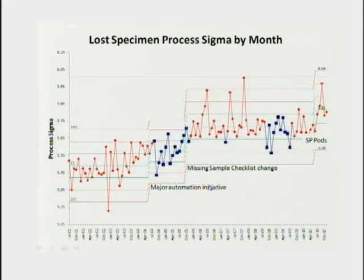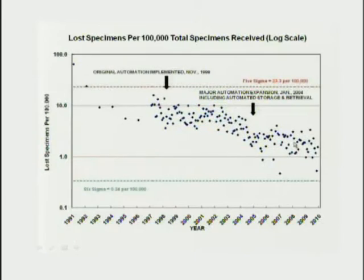And so here you can see the major automation system that we upgraded to at the end of 2003, beginning of 2004. Here's another process improvement, a missing sample checklist change. And then just in the past year, we started to go to a pod system, which is a team system in specimen processing. And that point there is reflective of this point over here.